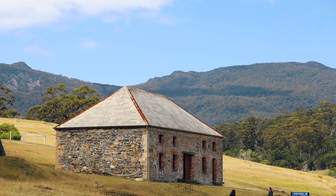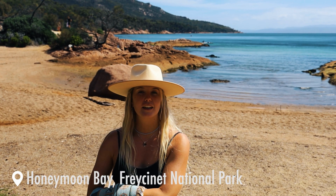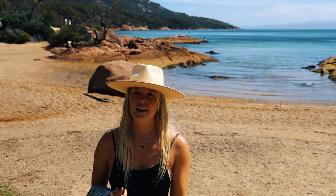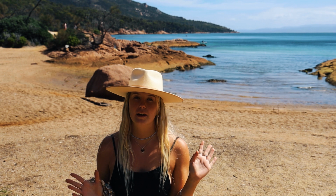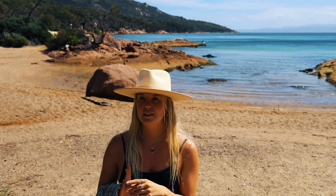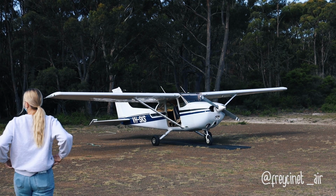Our morning on Maria Island was beautiful. It was kind of cut short. There was definitely a lot more things to see and do, but we've just raced back to Freycinet National Park. We actually had a scenic flight booked here. If you guys remember, we were here earlier in the trip. It was postponed, so we've come back. It's kind of a blessing in disguise though, because it is sunny today and it was cloudy the day we had it booked.